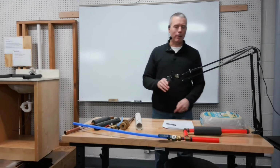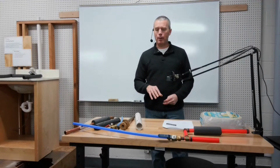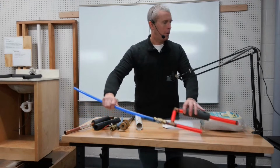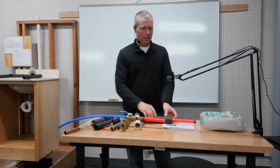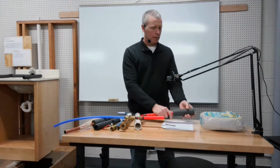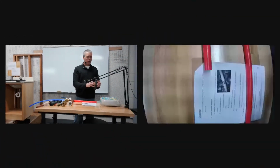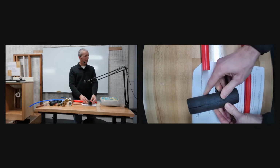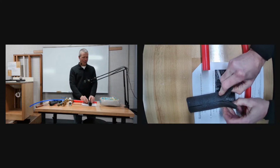Let's try that again. I have a couple examples of insulation here that are really easy to put on yourself. Make sure this is picked up by the camera. So this is just a foam insulation. You can get this pretty much... Ooh, we got the fancy camera on there. Very nice. All right, check that out.